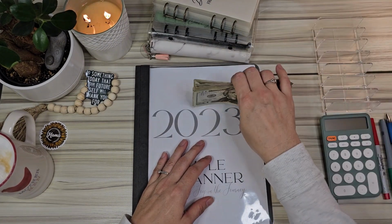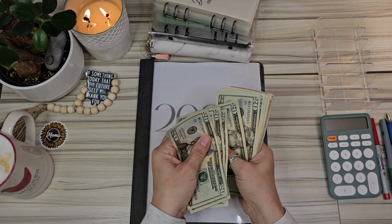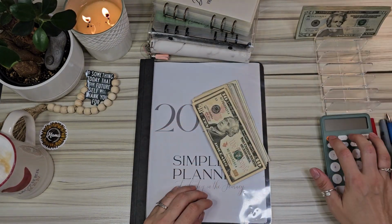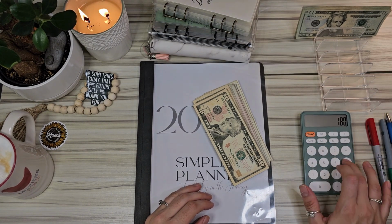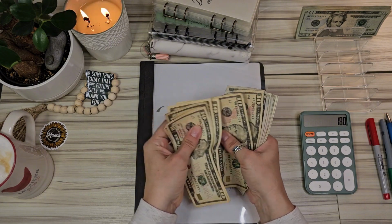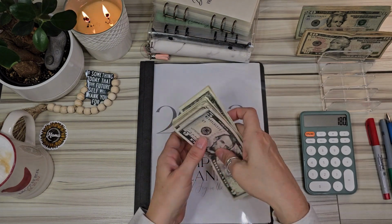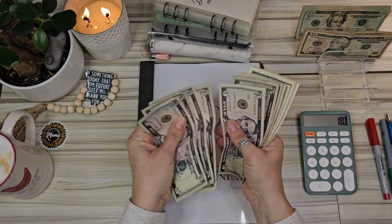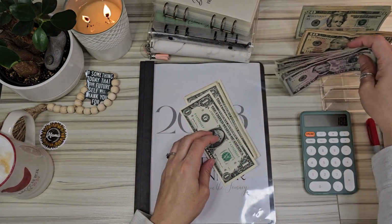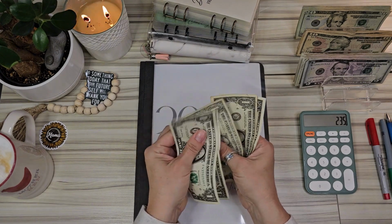Let's count up how much we are working with today. We got 20, 40, 60, 80, 100, 120, 140, 160, 180 in 20s. For 10s, we got 10, 20, 30, 40, 50, 60, 70 in 10s. In 5s, we have 55. And 1s, we have 1, 2, 3, 4, 5.